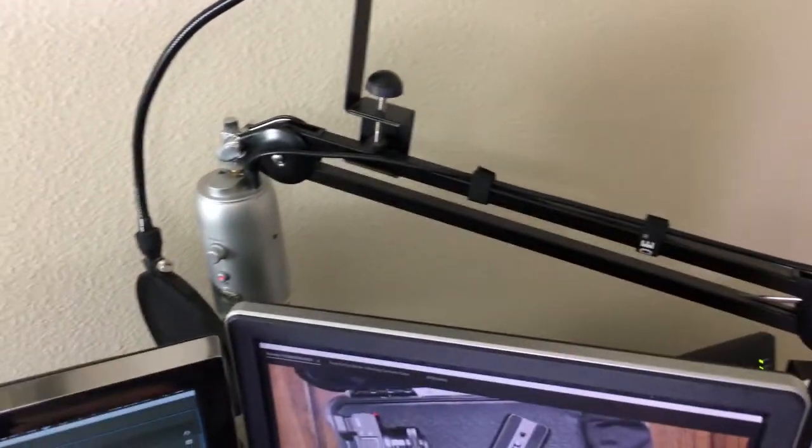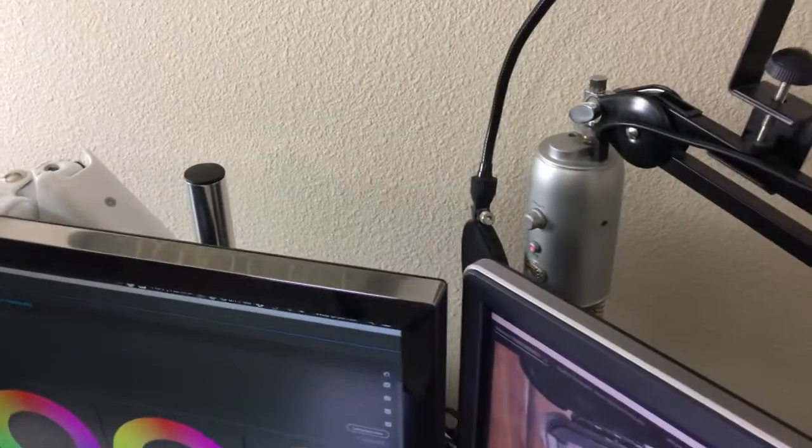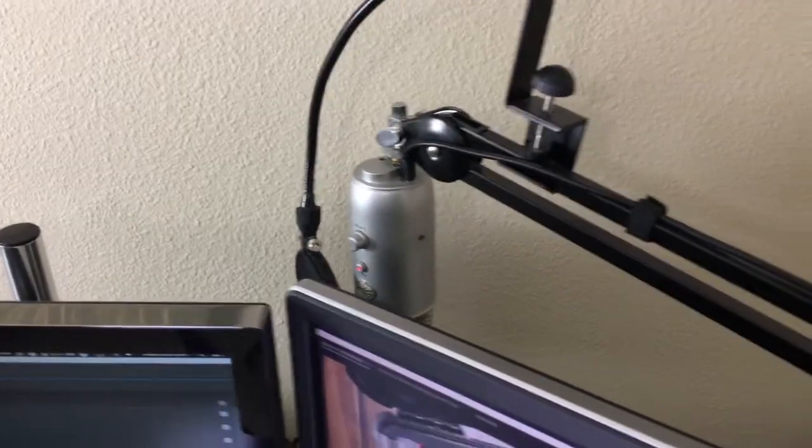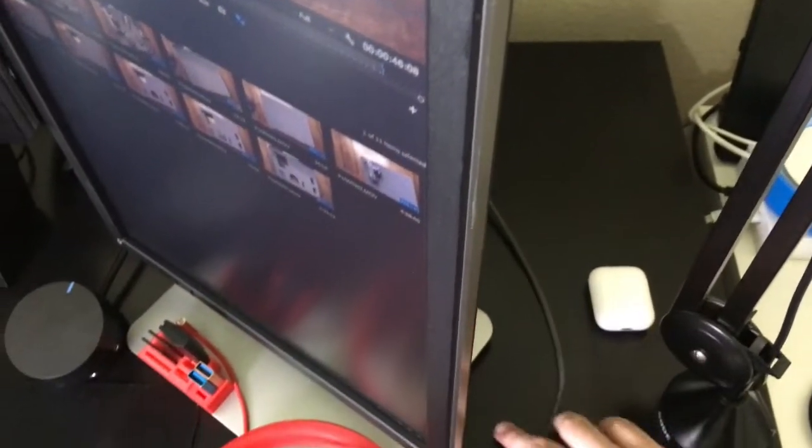Behind there we've got the Rode PSA-1 holding the Blue Yeti. I've had both of these for like 5 years now. We got a pop filter on here. And then, see, we just got some AirPods right here.